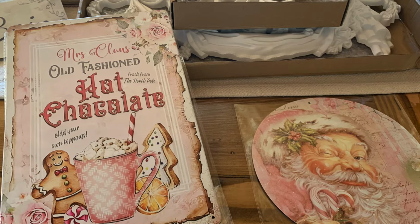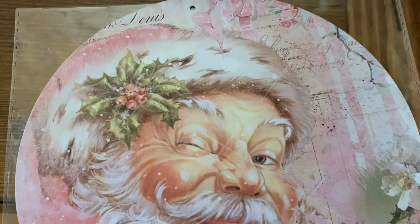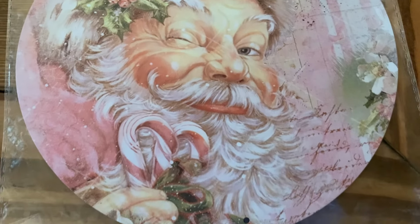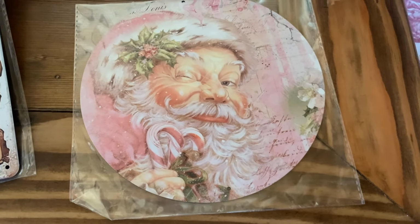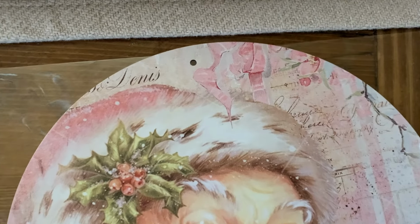Okay, these next two items that I want to share with you are metal tin signs. And I thought they'd be so pretty in the guest room at Christmas time because the colors will go so nicely in there. And I think the Santa one is so sweet. It has a little tiny hole in the very bottom and on the top. So you could hang it really anywhere or attach it to something.